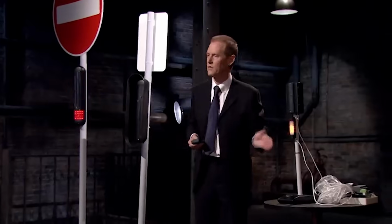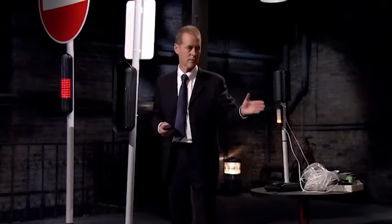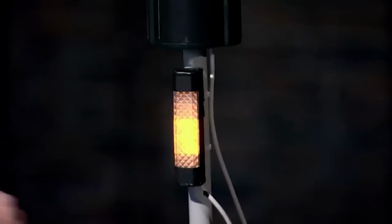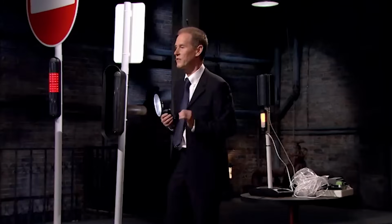So we fit a flow signal. It's amber in colour. It's telling you there is traffic coming into the junction from this direction. Any time that these traffic lights are anything other than solid red, you will see this burning and turning. Once this is fitted, you will not turn right in front of that learner driver who's just found the gear.